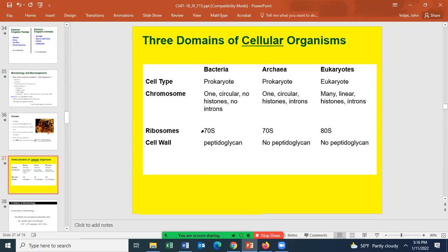They differ in the ribosomes. The bacteria and the archaea have 70S ribosomes. They're smaller than the 80S ribosomes. I'll talk about that later. You can find peptidoglycan in the bacteria cell wall, and generally it's not present in the archaea, and it's totally absent in the eukaryotes.